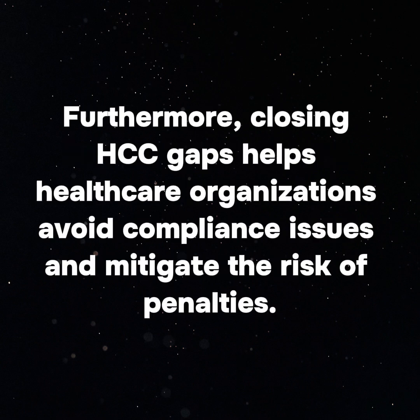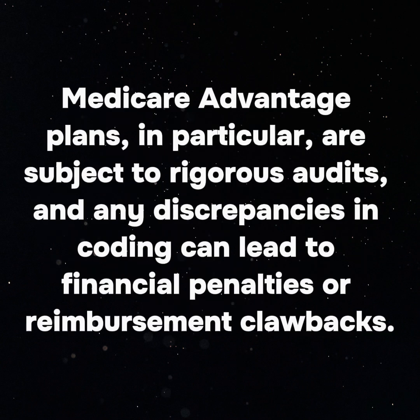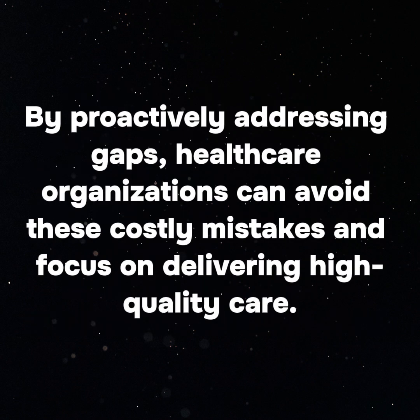Furthermore, closing HCC gaps helps healthcare organizations avoid compliance issues and mitigate the risk of penalties. Medicare Advantage plans, in particular, are subject to rigorous audits, and any discrepancies in coding can lead to financial penalties or reimbursement clawbacks. By proactively addressing gaps, healthcare organizations can avoid these costly mistakes and focus on delivering high-quality care.